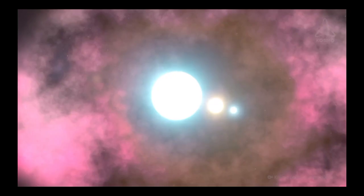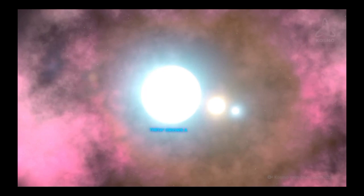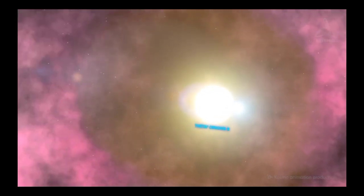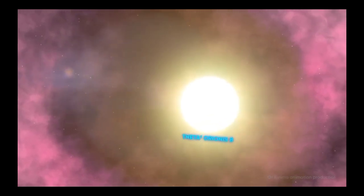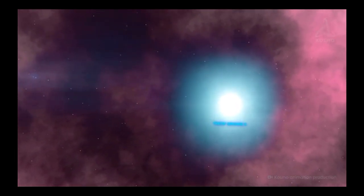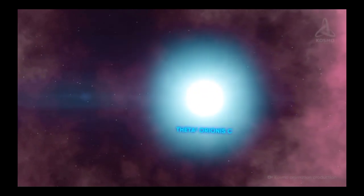The first component of Theta 2 Orionis is just slightly less massive and not as luminous as the Trapezium's biggest star. As for its surface temperature, it measures about 35,000 Kelvin. The second component of the system is 15 times as massive as the Sun and 12,000 times as bright. The third component is as heavy as 5 solar masses, and its temperature almost reaches 14,000 Kelvin.